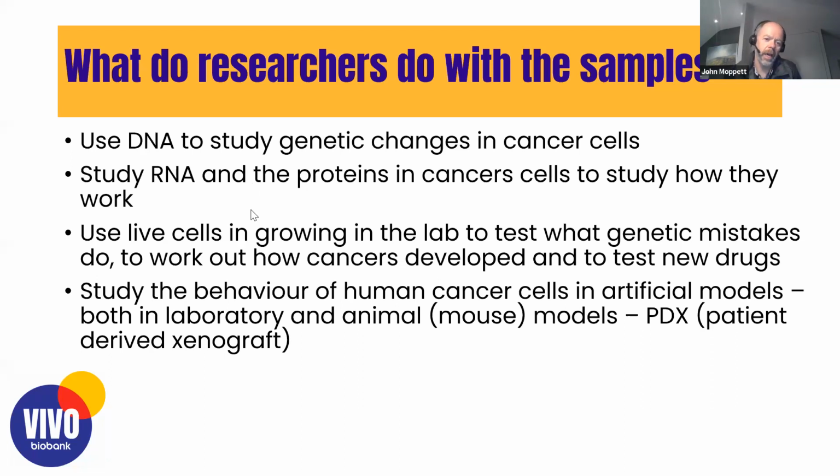We also study the behavior of human cancer cells in artificial models. These might be fancy things that we call organoids, which are essentially in-laboratory models of, for example, a kidney or a bit of brain, to try to study how the cells behave in the kind of environment they live in, rather than just by themselves. Or we do use, and researchers use, animal mouse models, the most common thing being what we call a PDX, a patient-derived xenograft. I'm going to come back to those in a minute.